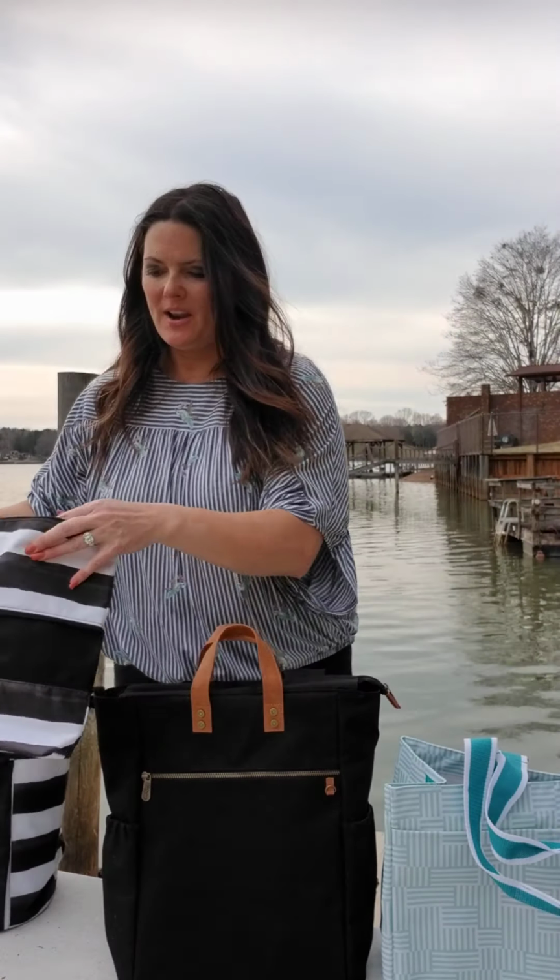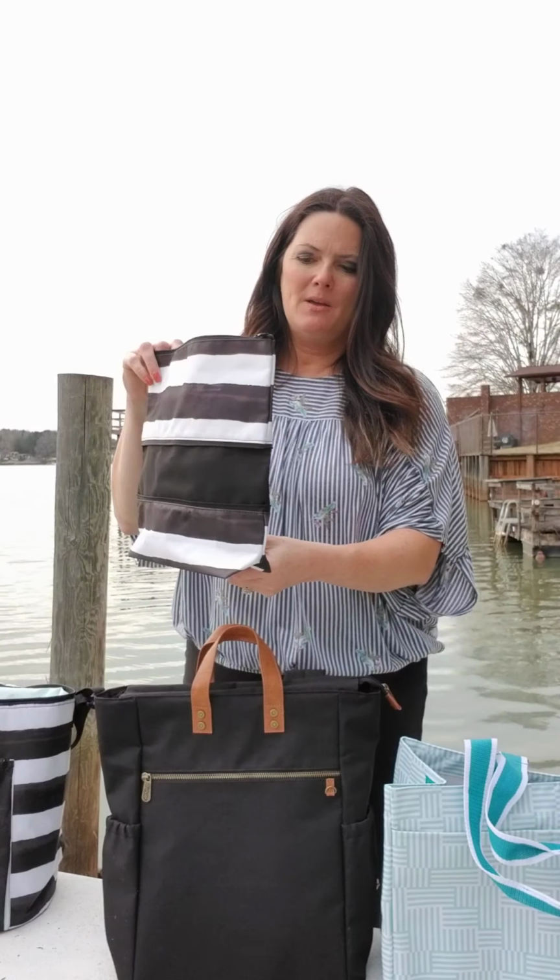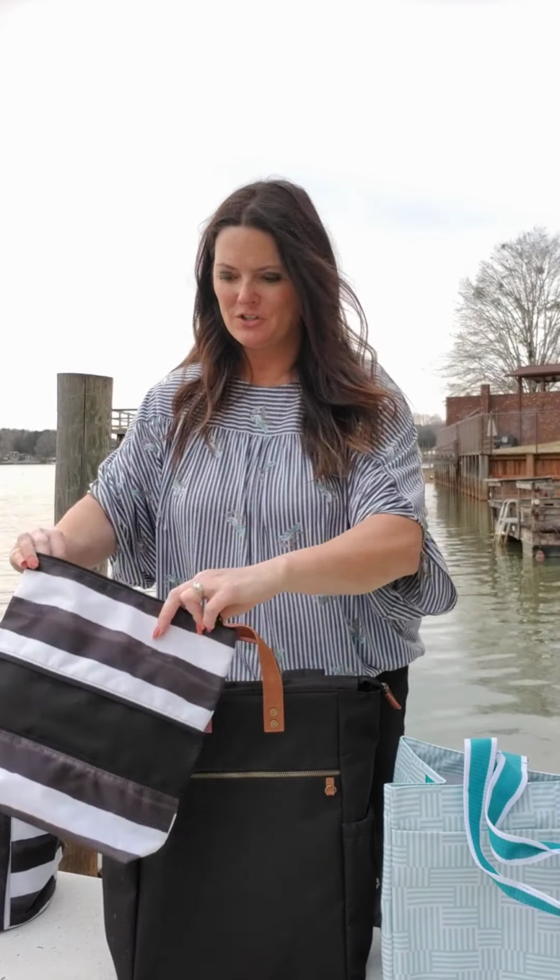Next, we have a new product. It is an expandable tote, so kind of like our zipper pouch, but it does expand, and this is the expanded version of that. Good to throw sunscreen, snacks, things like that in.